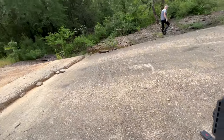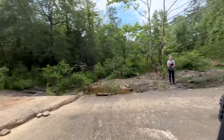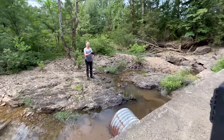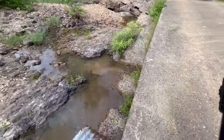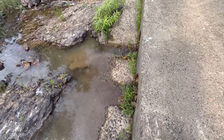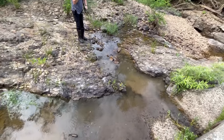So we got it enough to where it will flow if we get a big rain. See how rusted. Which is not in the cards for us anytime soon, I don't think. And then it's flowing out of the third and the second one. I turned this one off. All right, guys, we're going to move on to the next one.